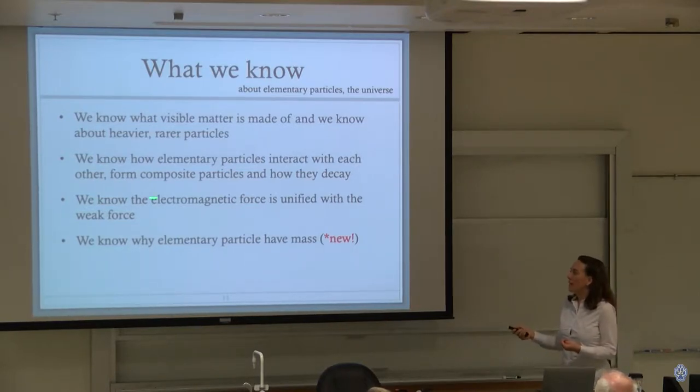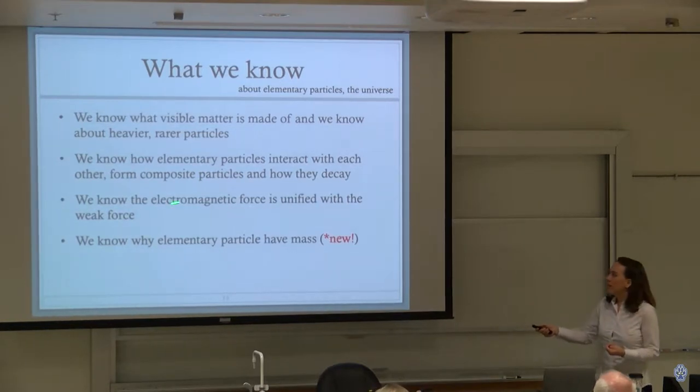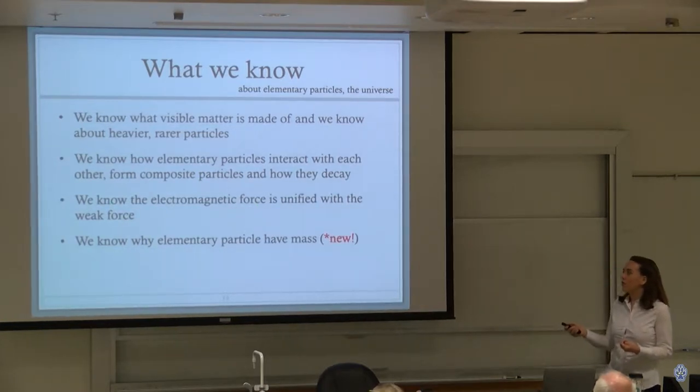We also know that electricity and magnetism are really the same force. And also electricity and magnetism can be written as the same force as the weak force. So we now say that it's the electroweak force.